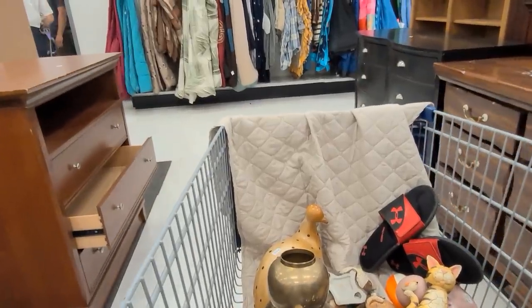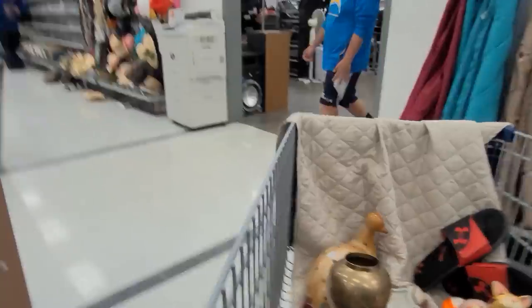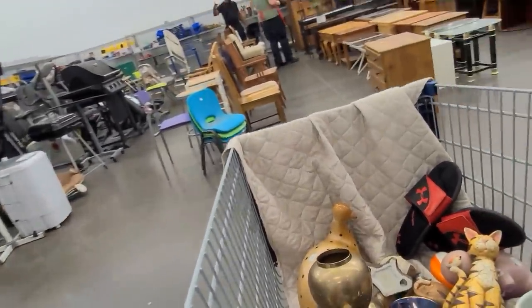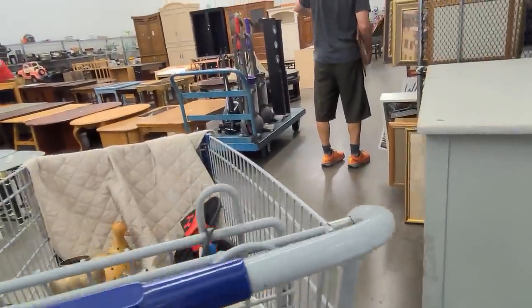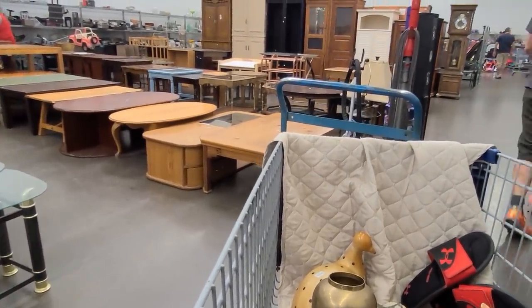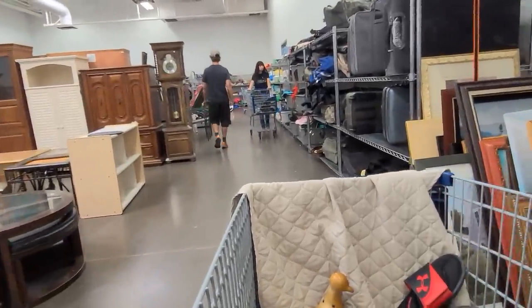Okay, let's pick my cart back up and have a wander back here into this holding section room. They have all the garden and sports items out here, as well as some pieces that I think they use to restock the shelves with if the shelves get low inside. All sorts of artwork.